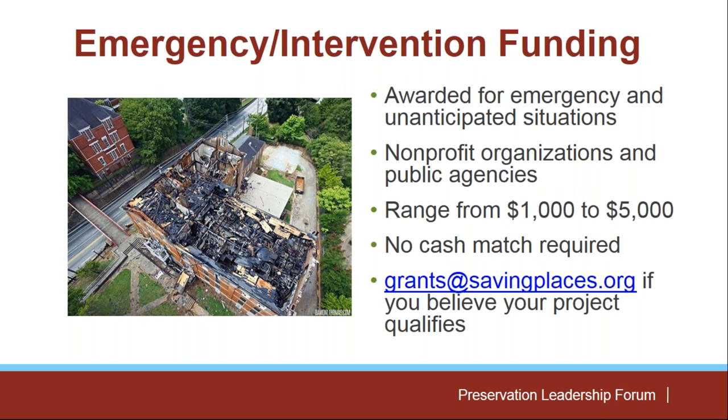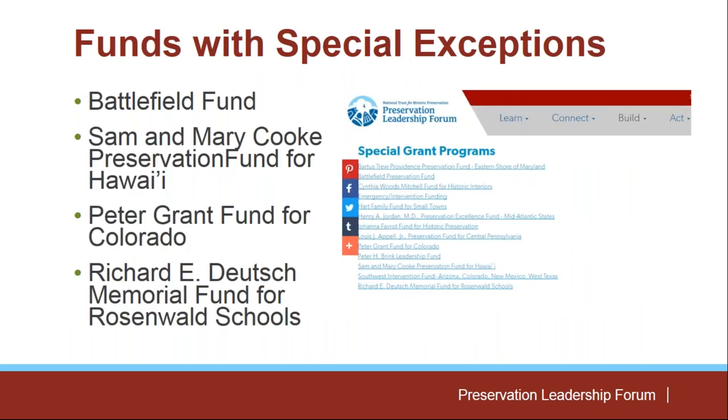And then we do have several funds with special exceptions that are tied into the Preservation Fund as well. So all of these funds that you see on the screen are part of the National Trust Preservation Fund.